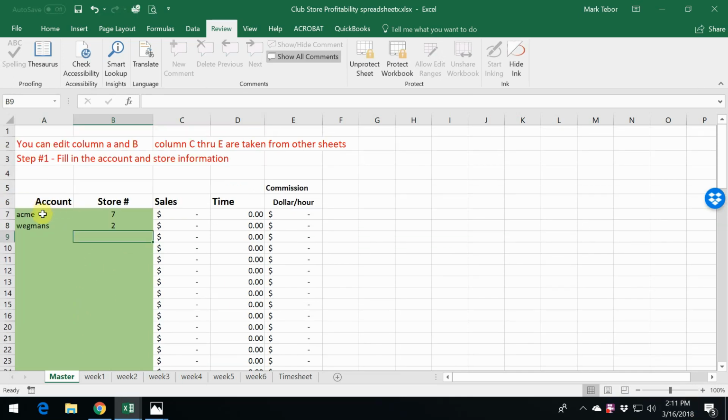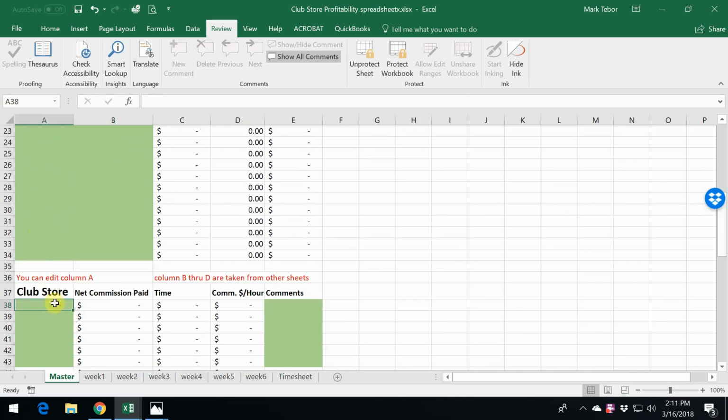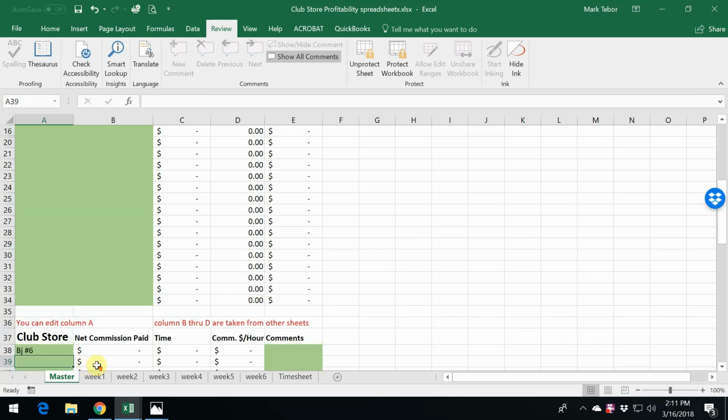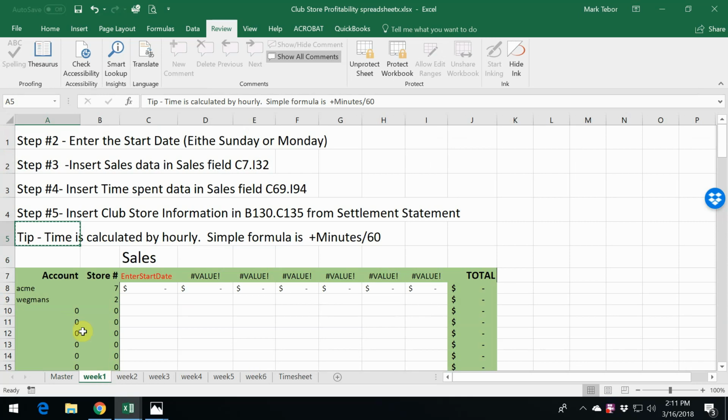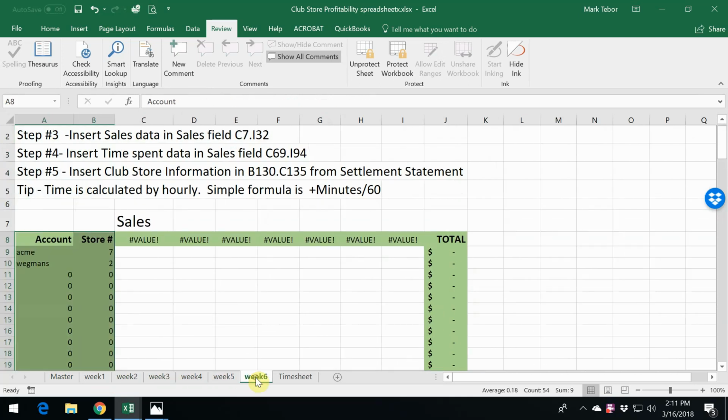Now up here, you're just going to be doing your grocery stores and any C stores. Down here, you would want to put your club store. And that is pretty much it for the master sheet. Now what we'll see is when we go over to the following sheets, that the items that we typed in are already there. So this is for week 1, 2, 3, and so on. So let's go back to week 1.